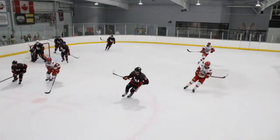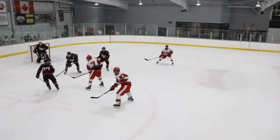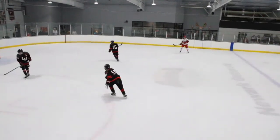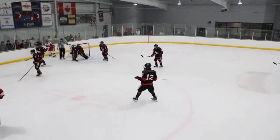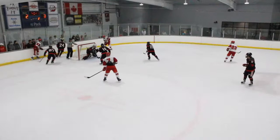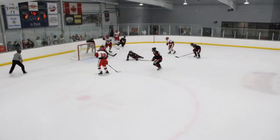Oh, couple nice chances there. Puck bouncing around. Denison's starting to get some puck luck. The puck's just going to bounce their way. They just got to get it home. Cycling around the boards. Going to pass it back up to Wraith in the middle there. He's set up. He's got room. There he is. Nice shot.